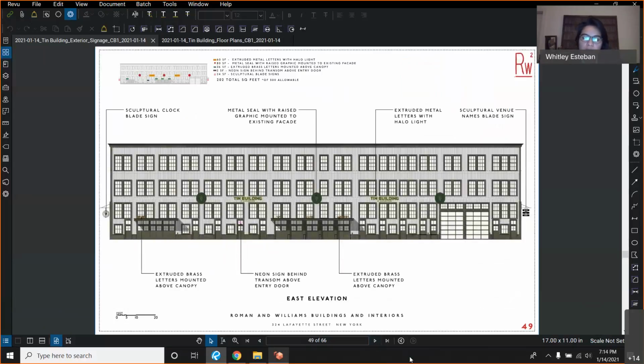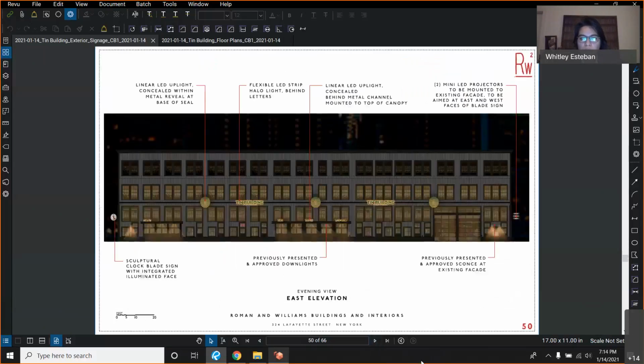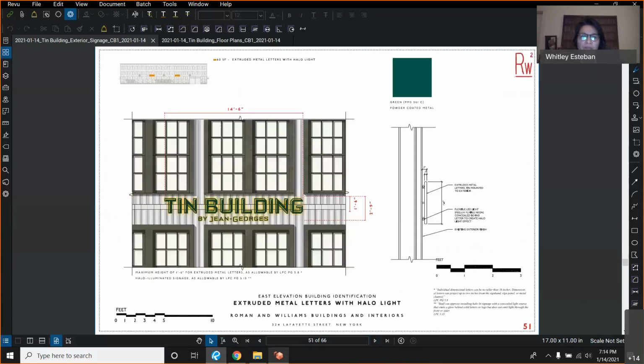So along that eastern long elevation, another overview of the tactics here. The canopies obviously are secondary on this facade relative to the west facade. Next. Another illumination diagram. Next. So along the eastern facade, we have two proposed locations of this overall building identification signage. Again, the 1 foot 6 inch dimension that you see there is the allowable size for that, which fits pretty tidily between the two bands of windows that are visible here.